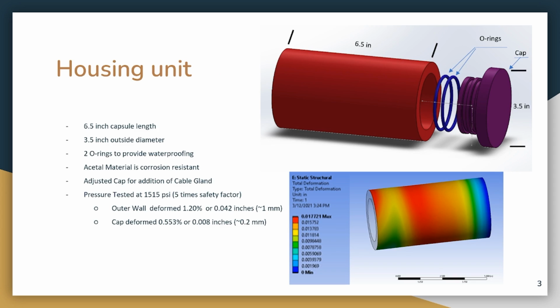Waterproofing being an important part of the design, a 2 O-ring acetal design was used to withstand higher pressure. A stress analysis was performed at 5 times the pressure at the max depth of the UUV itself, and the wall of the housing unit deformed about 1 millimeter and the cap deformed about 0.2 millimeters. The housing unit provides a 1 millimeter gap between the inner wall and communication system, and therefore we'll be putting pressure on the system due to this deformation. With this in mind, the system would be functional at 200 meters depth still.